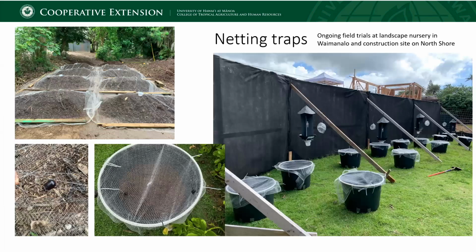I've been trying different trapping methods. This one on the top left was at a nursery. We did the netting, as Josh mentioned, and placed the pheromone lures inside these food containers with holes in them. All the beetles that got caught were always adjacent to the lure.